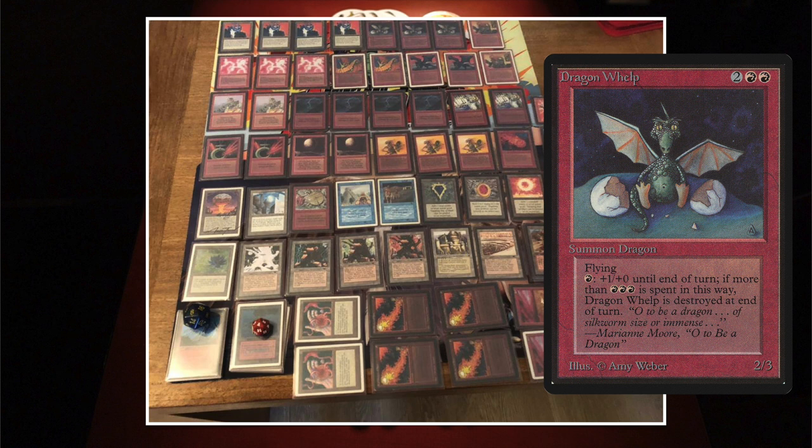Another cool thing about it to remember is that when you pay more than 3 red into your Dragon Whelp, it destroys itself at the end of the turn, which may sound like something bad, but it's actually good if you play in a format like ours where there's a lot of Control Magic around. So you've got some kind of built-in self-protect for Control Magic.